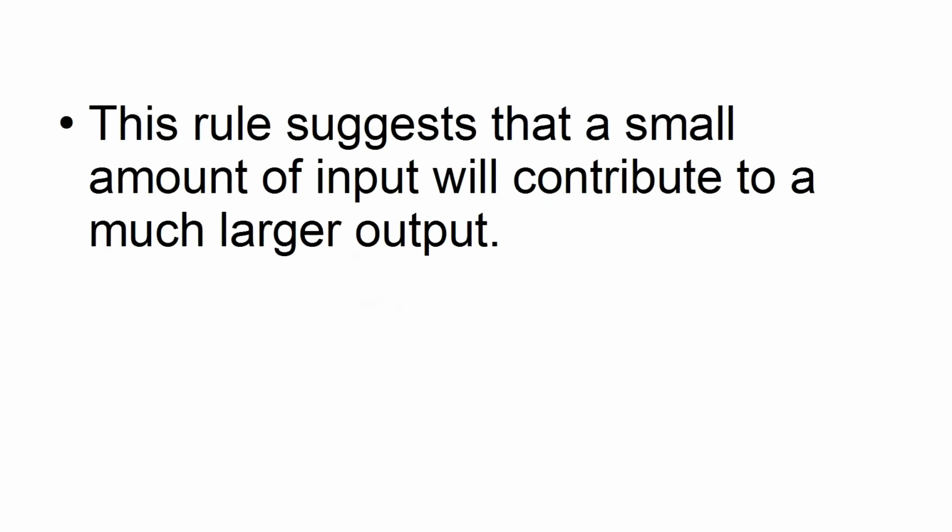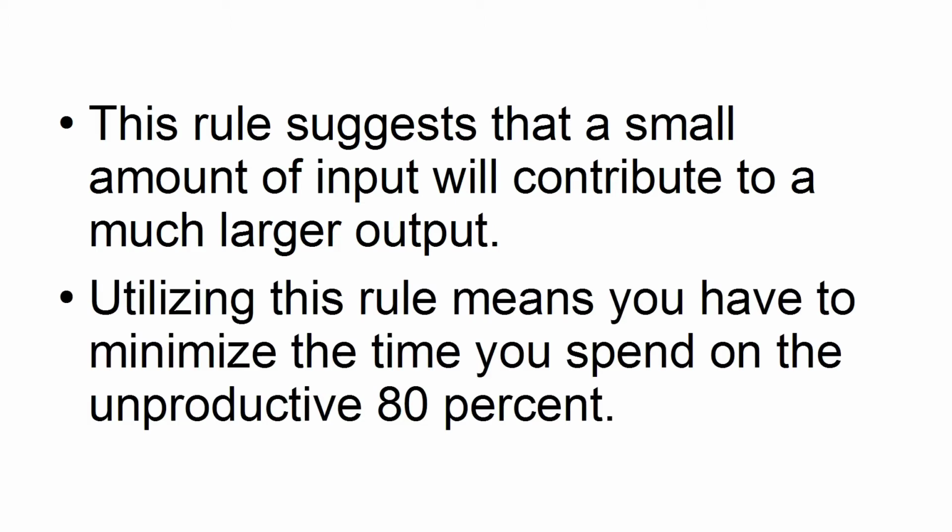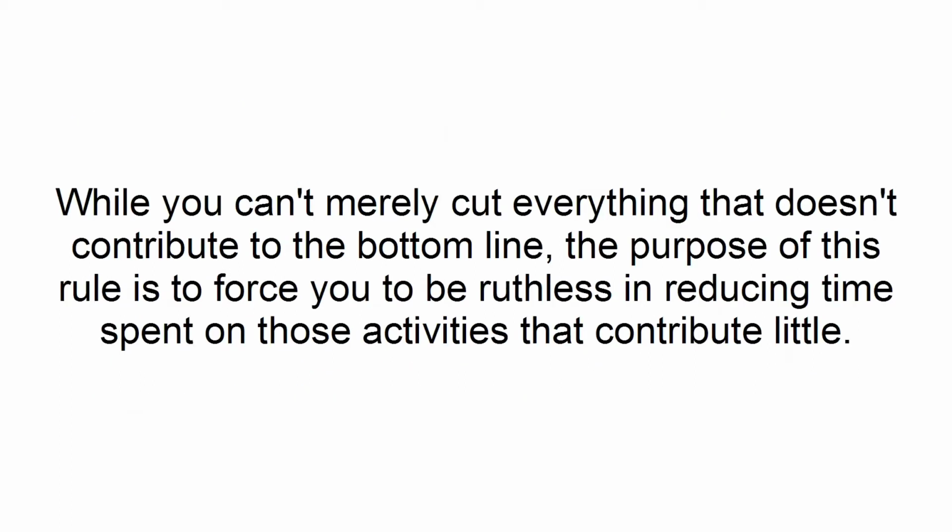The 80-20 rule. This rule suggests that a small amount of input will contribute to a much larger output. Utilizing this rule means you have to minimize the time you spend on the unproductive 80%. While you can't merely cut everything that doesn't contribute to the bottom line, the purpose of this rule is to force you to be ruthless in reducing time spent on those activities that contribute little.